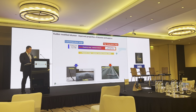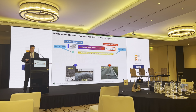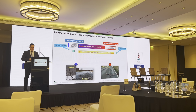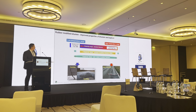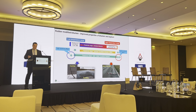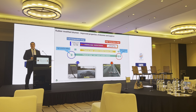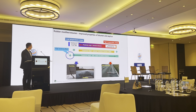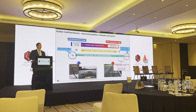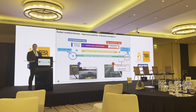The use of SBS generally has a positive effect on the high temperature range, but there is little or no effect on the low temperature range. At last, the rubber modification has a significantly greater positive effect on the high temperature range and at the same time also improves the low temperature behavior of the bitumen. The dry process allows a much higher rubber content. We can put more and more rubber, so we can further optimize the deformation behavior of the bitumen.